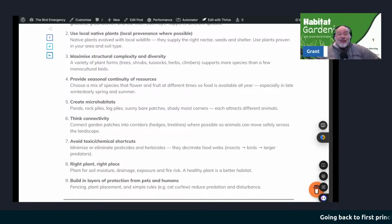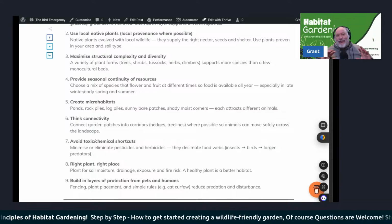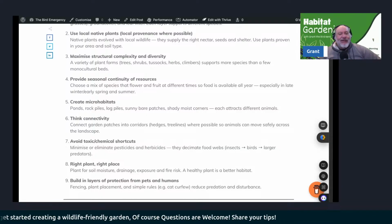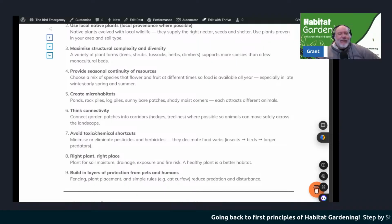Hedges, connecting tree lines or closely connecting tree lines, shrub beds that are close to the next shrub bed, so that the distance between them is not so far that it makes it easy for them to be targeted by predators. Now, the next thing is really important and it's becoming more and more important as time goes on. Don't take the short route, the chemical short route.